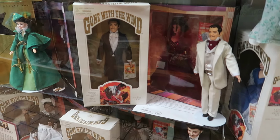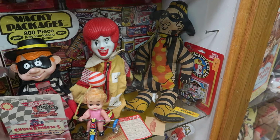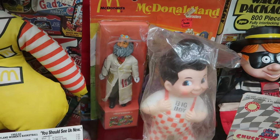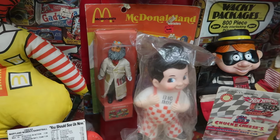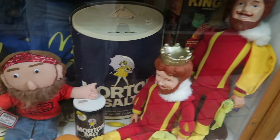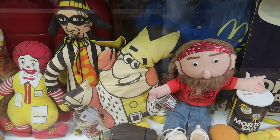Here's some Gone with the Wind action figures. There's Ronald McDonald, the Hamburglar, and here's another McDonaldland character. The Professor. I don't remember the Professor. I remember Ronald and his group of friends, but I don't remember someone called the Professor. There's some King plushies from Burger King. There's a stuffed Willie Nelson for some reason. I think that's the original Burger King King right there.